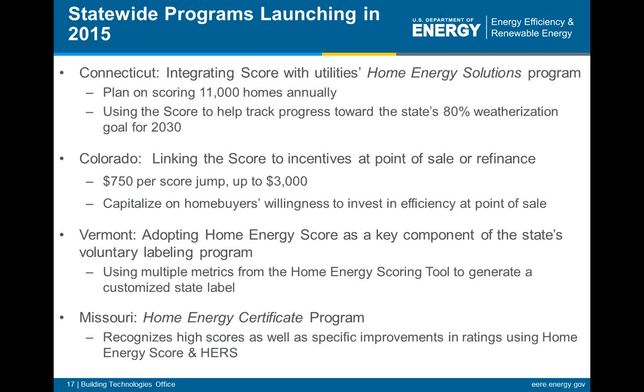Colorado is really doing a lot of innovative work in this area. They now link the Home Energy Score to incentives if you're buying a home or entering into some loan or refinancing a home. You can receive up to $3,000 based on how much improvement you make in your score. So if you go from a 3 to a 5, that's 2 jumps, you get $1,500. If you go 4 jumps, you can get $3,000. So it's $750 per jump.